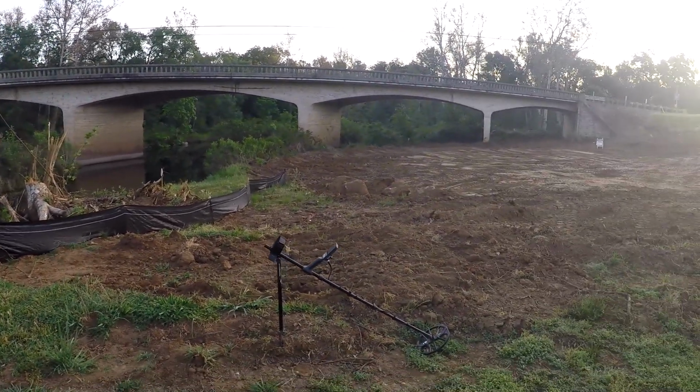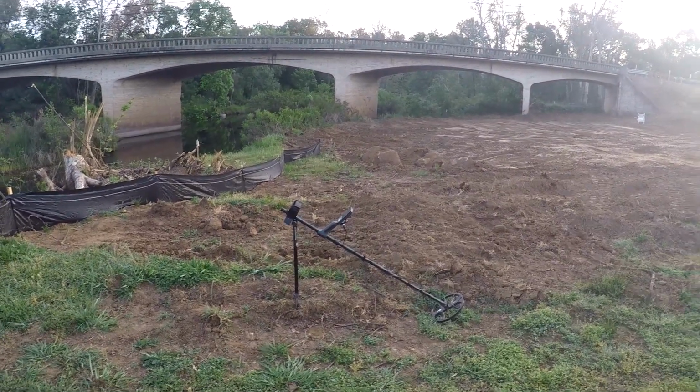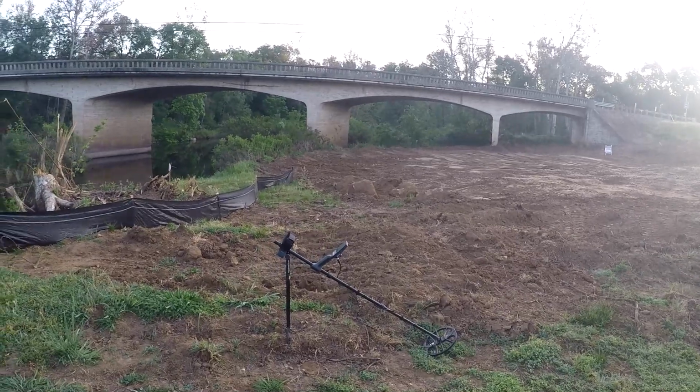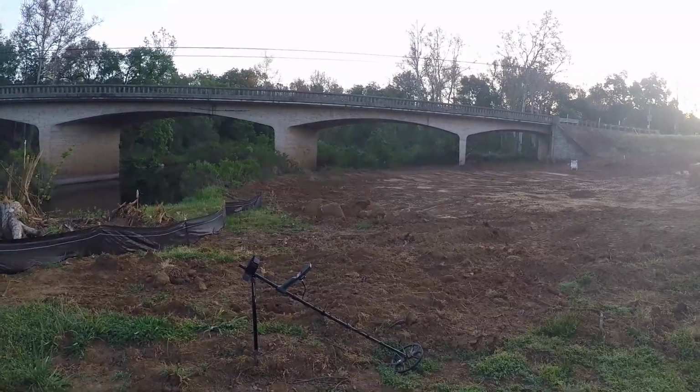So anyways, I'm back out here again with the new Minelab Equinox 800. I want to see how she does today. She did me well last week. Hopefully she does me good again. All right guys, when I get a first good signal, I'll get back with you.